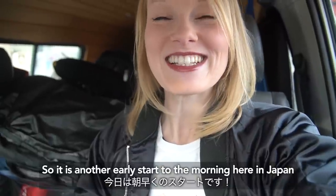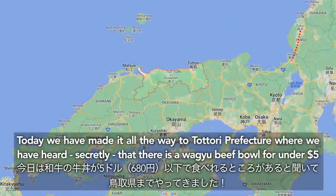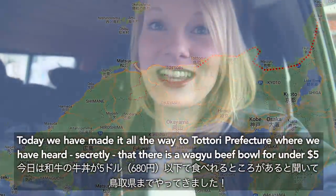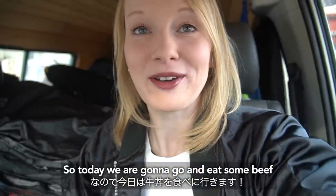Ohayou gozaimasu. So it is another early start to the morning here in Japan. Today we have made it all the way to Tottori Prefecture, where we have heard secretly that there is a Wagyu beef bowl available for under $5. So today we are gonna go and eat some beef.